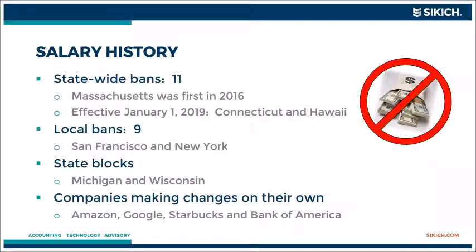Some organizations, even though they operate in states where salary history questions are not prohibited, have decided to stop the practice as a matter of policy, such as Amazon, Google, Starbucks, and Bank of America, just to name a few. In January, new salary history bans will go into effect in Connecticut and Hawaii. These are likely to be a continuing topic and trend for employers to watch in 2019.